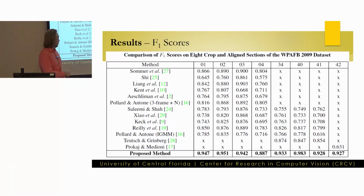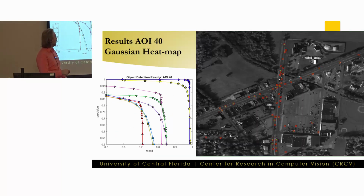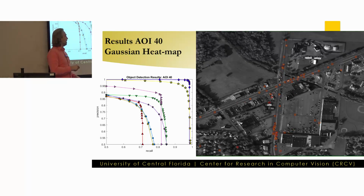And here's our proposed method, and here are the results you see in the bottom column. And again, these results are consistent with the graphs. We're doing very well. Some qualitative results, and again, the red circles are the ground truth, and the green-yellow dots are our predictions from the network.